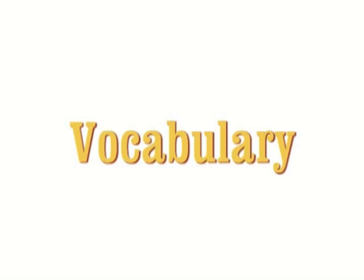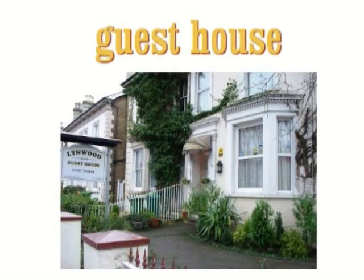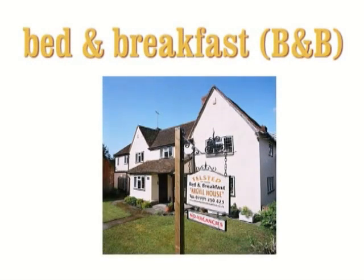Okay, now let's go through some of the vocabulary we've seen. I'll say each word and you can repeat it after me if you like. The first word is guest house. Guest house. A guest house is a small hotel. If you're staying in a hotel, you are a guest. Bed and breakfast.